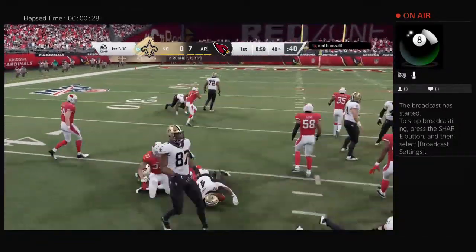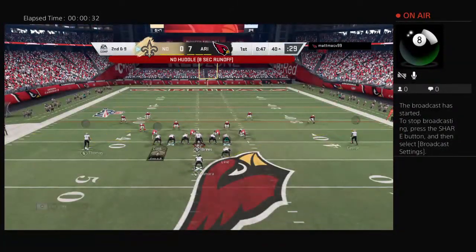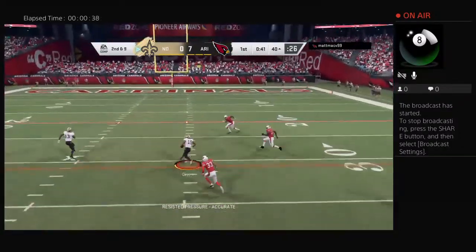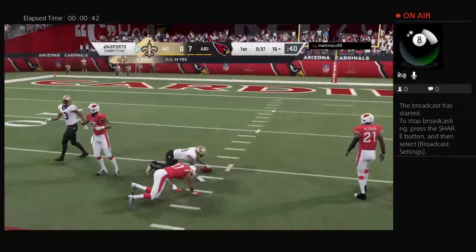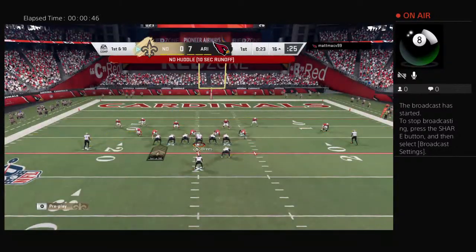They'll run. This is Kamara. A minimal gain as we tick down inside of a minute remaining in the opening quarter. On 2nd and 9, Brees. This is a catch by Ted Ginn. And they're going to have another first down as the tackle's made here at the Cardinals' 16.